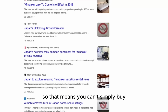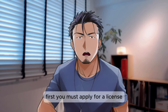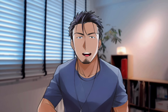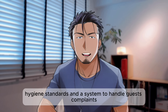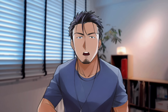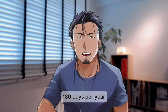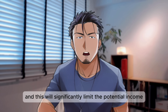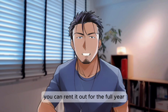So that means you can't simply buy a property and just list it on Airbnb. First, you must apply for a license, and there are stringent requirements such as fire safety compliance, hygiene standards, and a system to handle guest complaints, check-in, check-out, all this. And additionally, short-term rental properties can only be rented out for a maximum of 180 days per year, and this will significantly limit the potential income. Only for special zones, you can rent it out for the full year.